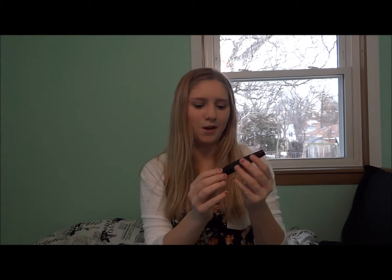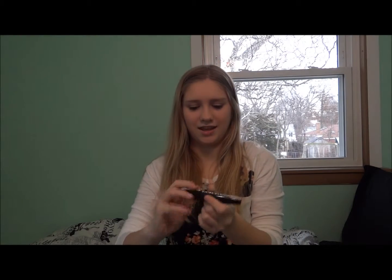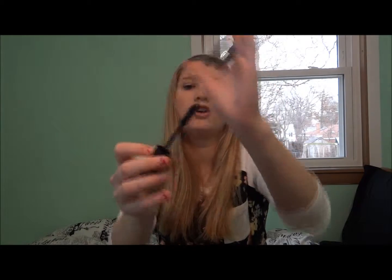And then my last product of 2013 is the Power Volume 24-Hour Waterproof Hydrofuge Black L'Oreal Mascara. And it looks like that. And the brush looks like this. It's so black, and the brush is so big, it just makes your lashes so long. So amazing, it doesn't clump.